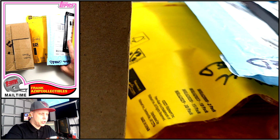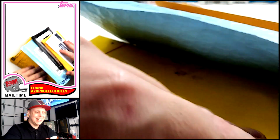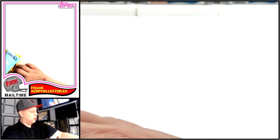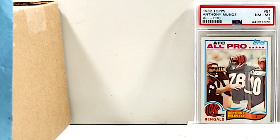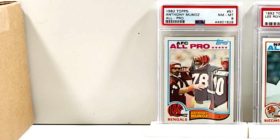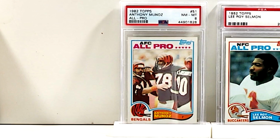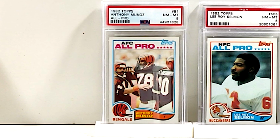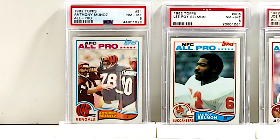I've got 6 packages as usual, and the background has moved to 1982. So let's get started. We have Anthony Munoz, one of the greatest offensive linemen to ever play the game, rookie, PSA 8. Then we got Leroy Selmon, one of the best defensive linemen to ever play the game, on a team that was absolutely atrocious for the majority, if not all, of his career.